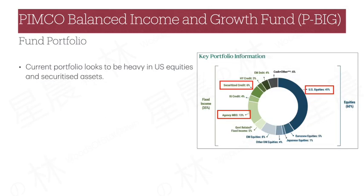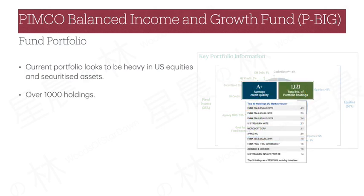Moving from strategy to actual portfolio, we take reference from the October 2024 brochure that shows the current portfolio looks to be quite heavy in US equities with 41% of the 60% equities allocation, and securitized assets, which is adding agency MBS and securitized credit, 19% of the 40% fixed income allocation. The high securitized assets exposure is something to note, as the barbell strategy currently seems to be tilted towards the riskier side.